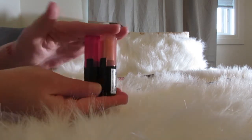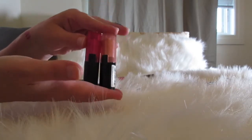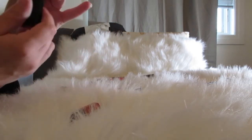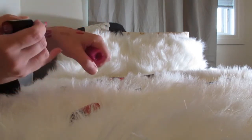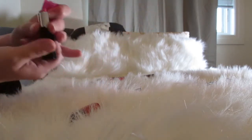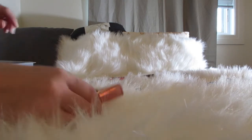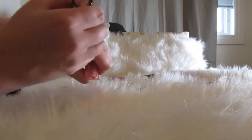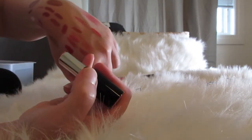Then I have these two from L'Oreal. These are the Infallible Lipsticks. I mentioned this in my drugstore favorites. These are really great lipsticks. They're long-lasting, they're creamy, moisturizing, they have a nice shade of colors. I really enjoy this pink color here, Enduring Berry. It's similar to the other hot pink colors I have, but it's just a little more neon. I love it. It looks great on me, actually, so it's gonna stay. Then I have this peachy, Perpetual Peach color. Love it, too. It's just beautiful. I'm keeping this one as well.